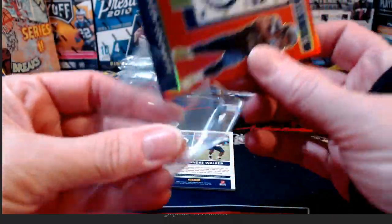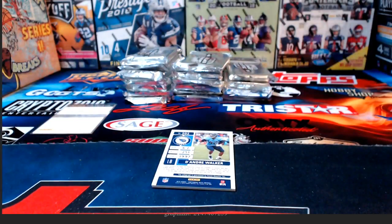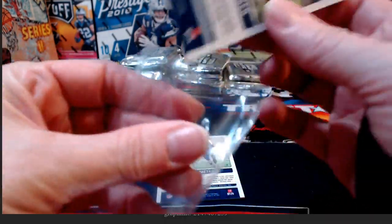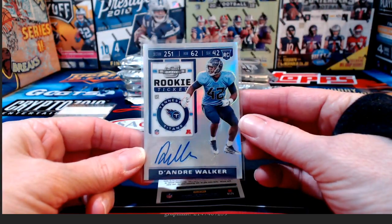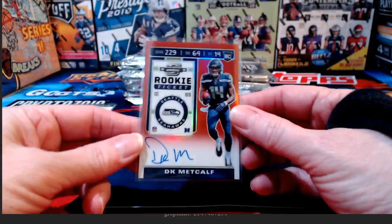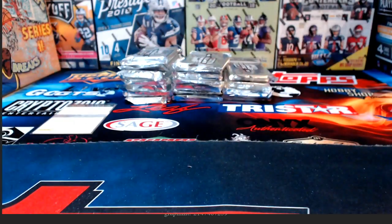Tyler Lockett, a Seahawks kind of box. That one numbered to 199. DeAndre Walker for the Tennessee Titans. First autograph out of this box on a base rookie ticket. And it really was a Seahawks kind of box. One of your autographs heading there too. That is DK Metcalf, numbered to 199 for the Seattle Seahawks.